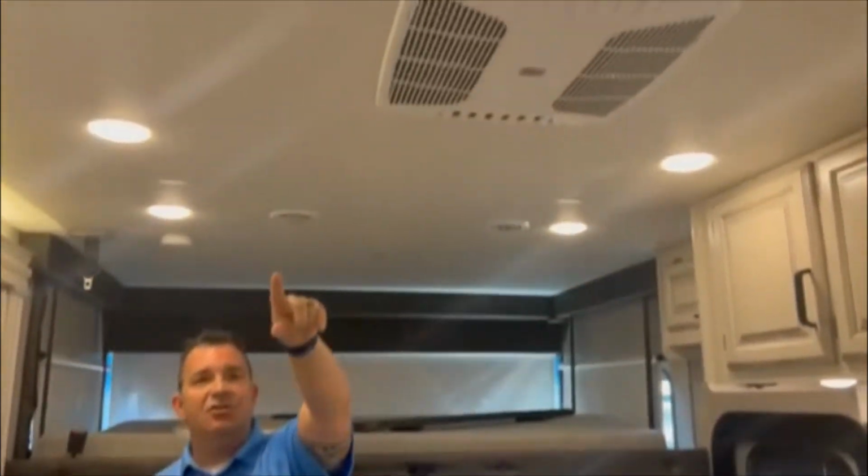And there's seat belts on both sides and every seat in the Jayco that do fit highway safety regulations. You have two air conditioners, one in the floor, one in the bedroom. So again, it keeps it nice and cool. Again, it's going to run off of the generator that it's got on board as well.